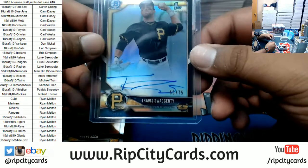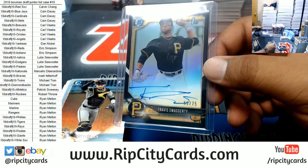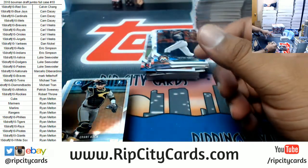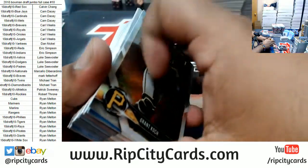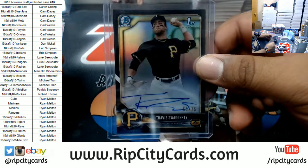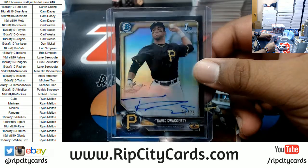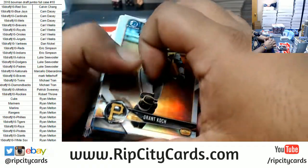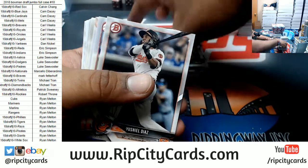Ah, Valerie. Now that makes sense. Now, see? Now I am starting to understand. What did I say? I said Pirates, right? I'm sorry. But yes, Travis Swaggerty is indeed a Pirate. 75. The black looks super sick on that, especially with the Pirates colors. That looks super sweet. I like the black ones better than the gold ones, even though the golds are numbered to 50. My boy about to complete the rainbow over there.